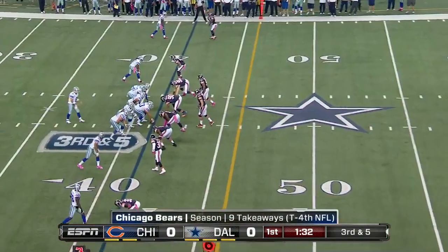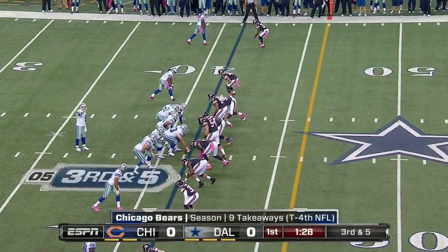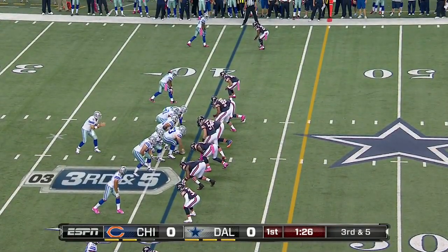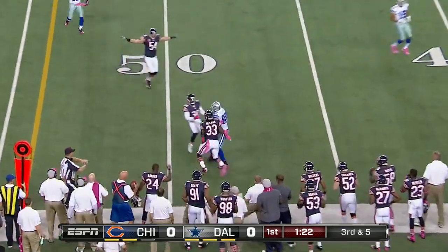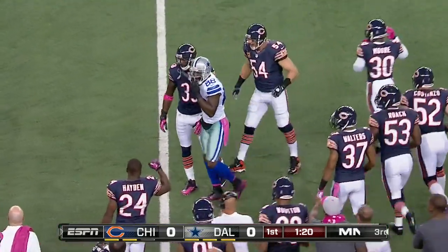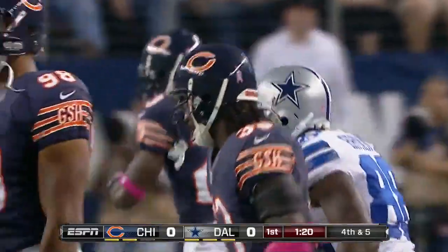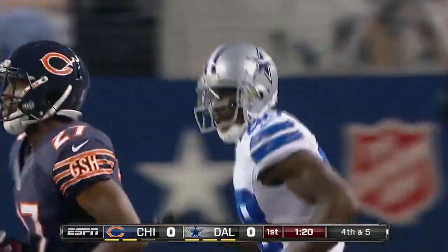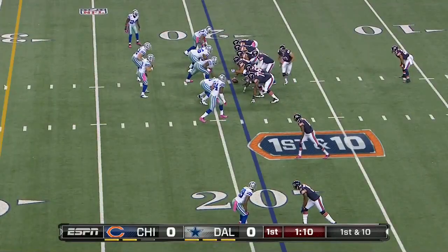Murray not a fumbler. He's only put it down once in 259 touches before that fumble that was recovered by his center Cook. 3rd and 5, the Bears back out. They don't blitz. Romo threw it to Dez Bryant, who wasn't ready for it. He wanted a flag as Charles Tillman was involved. No flag, 4th down. Dez Bryant needs to start making these impact plays as the Cowboys took him 11th in that '05 draft.